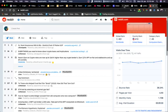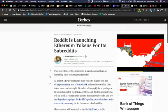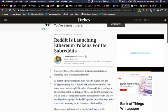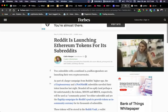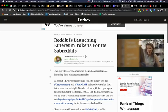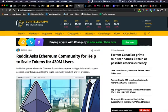When I saw the news, I just said to myself, these guys are playing. Now, when did this news come out? This is May 2020. So Reddit is launching Ethereum tokens for its subreddit. When I saw it, I just burst into laughter. I was like, are these guys kidding? So they have 2.4 million members. Now, if 2.4 million members attempt to make transactions on Ethereum every day, Ethereum will crash. So this news came out in May. Now, guess what happened few months later? It wasn't even up to 6 months when they launched the token. And then they came out and said, Reddit asked Ethereum community for help to scale tokens for 430 million users.